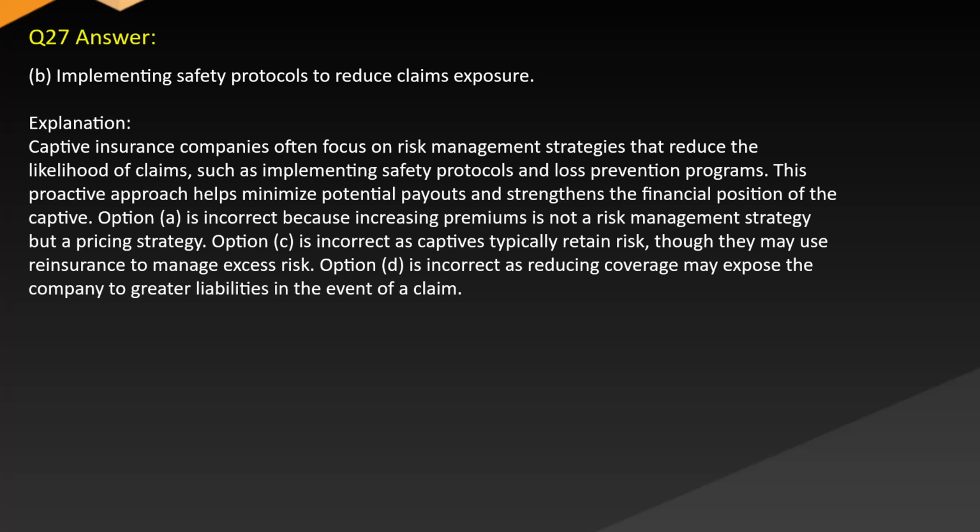Option A is incorrect because increasing premiums is not a risk management strategy but a pricing strategy. Option C is incorrect as captives typically retain risk, though they may use reinsurance to manage excess risk. Option D is incorrect as reducing coverage may expose the company to greater liabilities in the event of a claim.